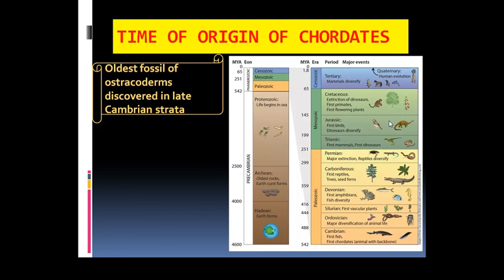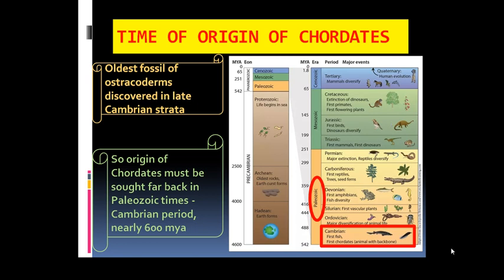The oldest fossils of ostracoderms were discovered in late Cambrian strata. As you can see, late Cambrian strata in the Paleozoic era. So, the time of origin of chordates must be sought back in Paleozoic times in the Cambrian period, around 550 to 600 million years ago.